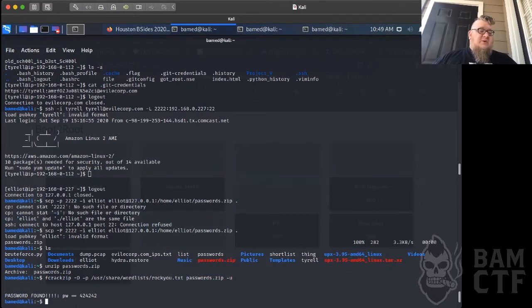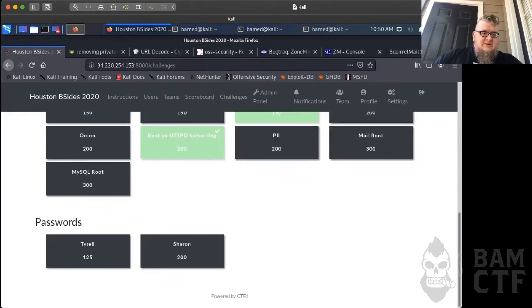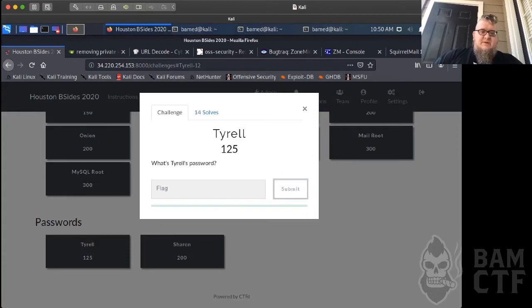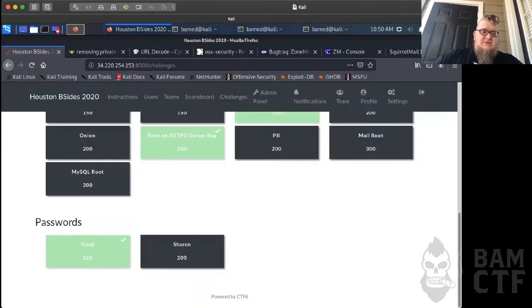Now, I already ran this before, and fcrackzip does keep a cache, so we've got our password here. And then I've told it to go ahead and unzip the file. So we have a file called passwords. So now we've got some passwords. We already knew Tyrell's password, but now we have Scott and Sharon as well. So there were some other flags. We already have this one. We could have used it before, but we've got Tyrell and Sharon. So there's some more flags we can throw up in the CTFd. Get all them points. All right, Tyrell and Sharon. And we also have Scott, although that's not a flag, that's still going to be a password that will be useful to us.